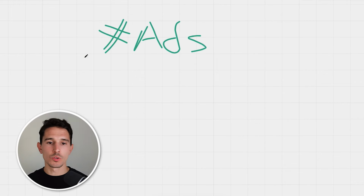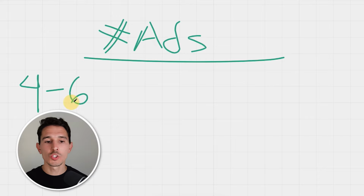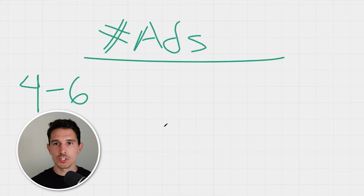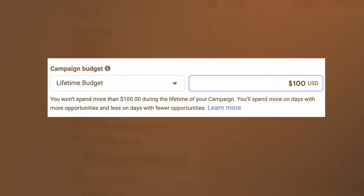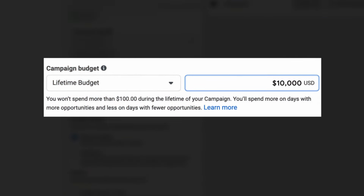Now, the big question, how many ads should we be running per ad set? No matter which way I shake this out, no matter how much budget I spend, 4 to 6 ads is the sweet spot. I'm literally talking, if you're spending $100 a day or you're spending $10,000 a day, 4 to 6 ads just seems to work the best. Here's my theory on why this happens.